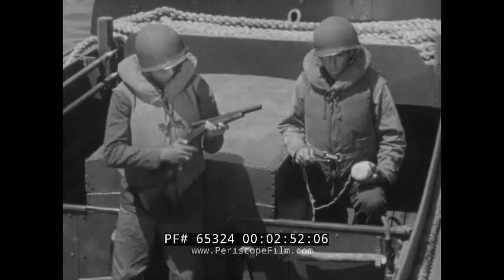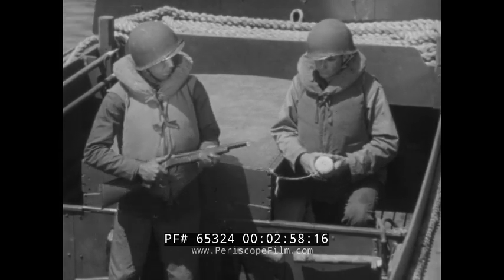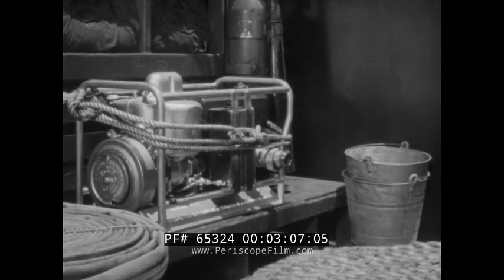Sometimes it will be impossible to heave a line to a stranded boat by hand. Then the line throwing gun is used. This gasoline handy billy is especially useful when water has to be pumped out of a boat quickly. And just in case the pumping isn't fast enough, the crew can turn to with buckets.